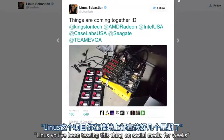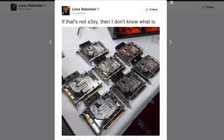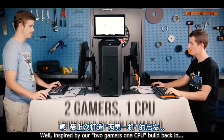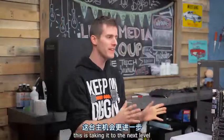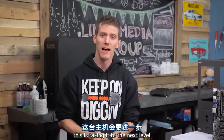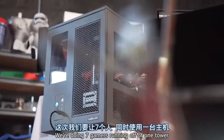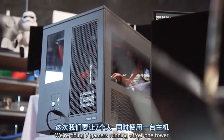Linus, you've been teasing this thing on social media for weeks. Well, inspired by our 2 gamers, 1 CPU build back in whenever the heck we did that, this is taking it to the next level. Michael Bay sequel style. We are doing 7 gamers running off of 1 tower.